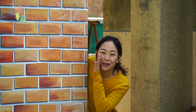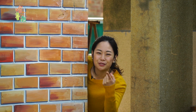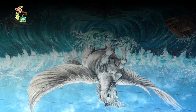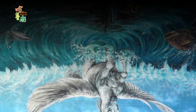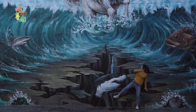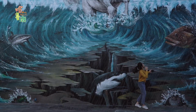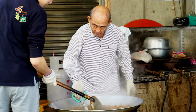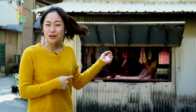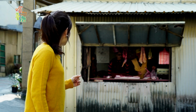Shh! Don't tell them I'm right here. It's just between you and me. Shh. Oh my God! The shark! The shark! Oh no! Hey, look at that painting. It looks so real. Oh, they're real pork stands.